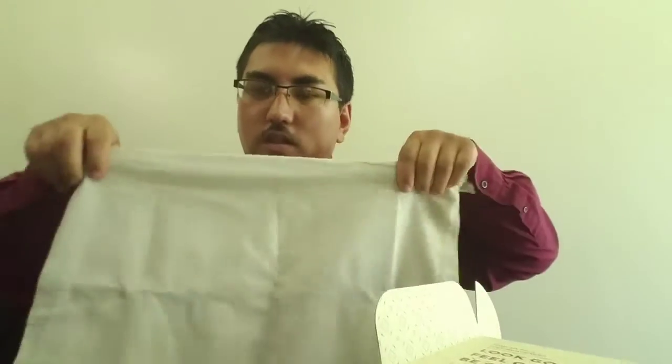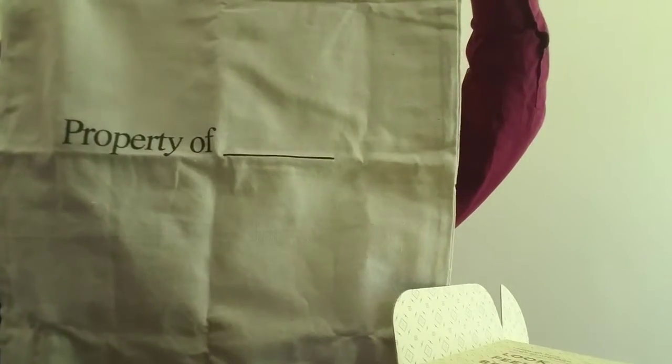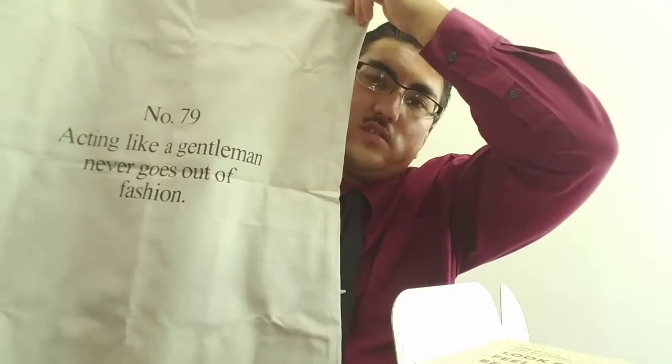Nice neutral colors. Then we have a laundry bag, with little quotes and stuff on it. That's pretty nice. So, we got the laundromat. It's pretty strong material.